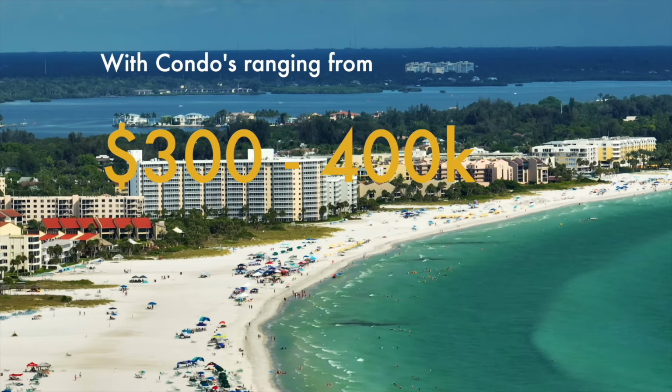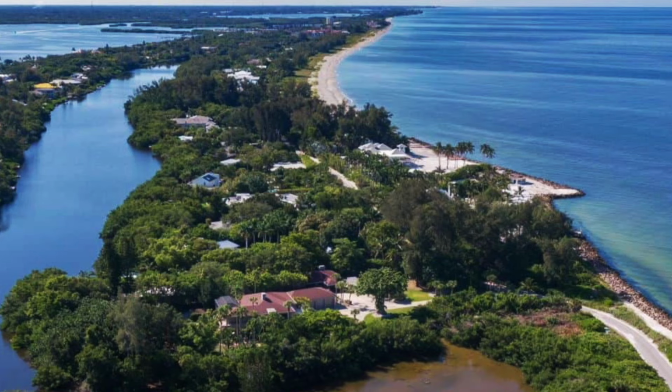One of my favorite neighborhoods on Siesta is the Sanderling Club, a gated community, all residential. There's homes in there that are on multiple acres in this gated community on the beach with beach access, and amenities. It's a spectacular little neighborhood, and it's so rare because of the size of the property and the lots in the homes, as well as having that beachfront access. I think it's a very unique attribute to Siesta, something to check out.